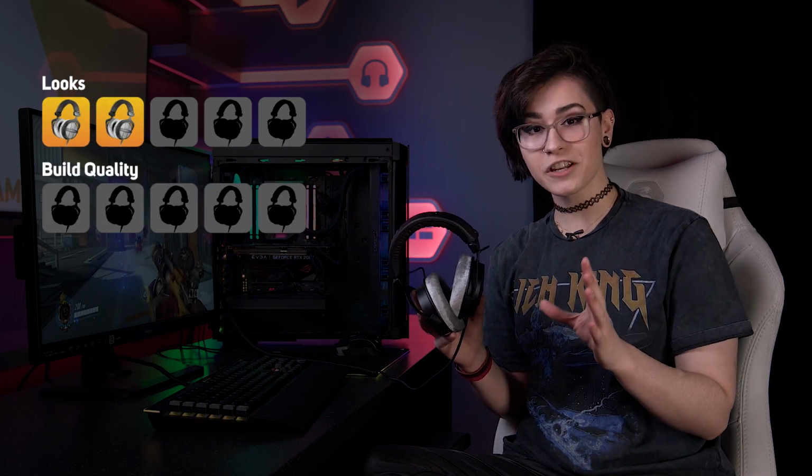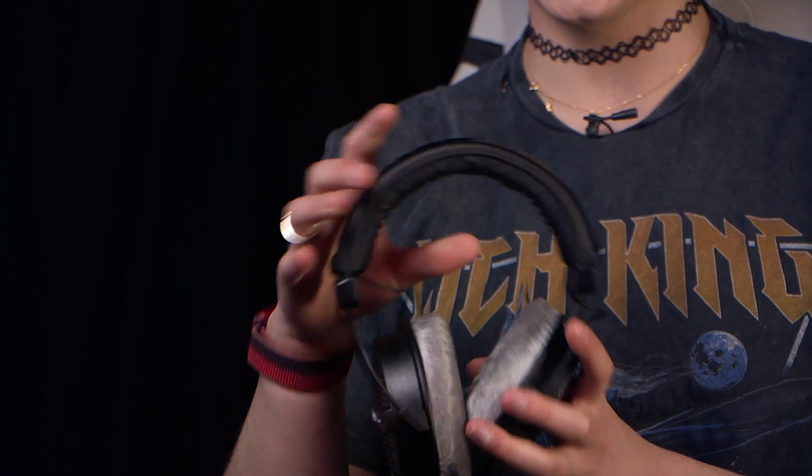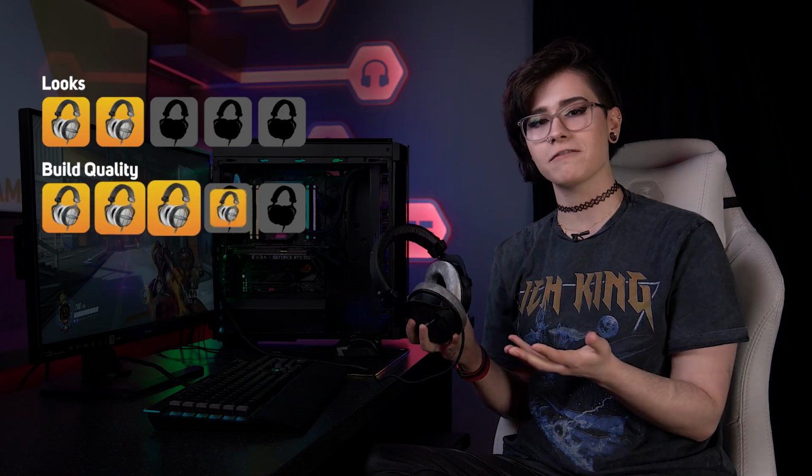Build-wise, it's actually really great. I didn't realize, but these are actually metal, not plastic, and it's very, very soft and scrunchy along the headband, so I'd give it a 4 out of 5.